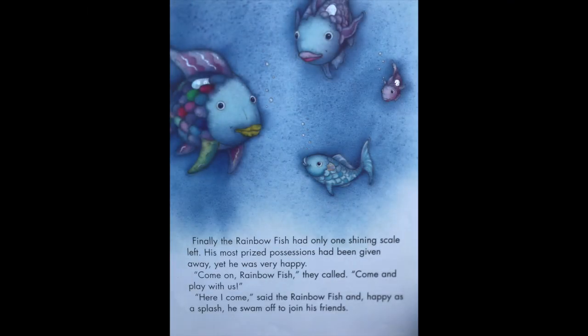Finally, the rainbow fish had only one shining scale left. His most prized possessions had been given away, yet he was very happy. "Come on, rainbow fish," they called. "Come and play with us." "Here I come," said the rainbow fish, and happy as a splash, he swam off to join his friends.